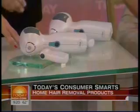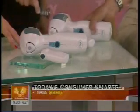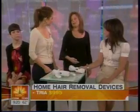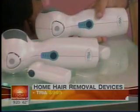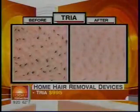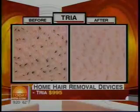This is the last one, and this is the Tria. This is almost $1,000, so we're getting up there. But this is a true laser, much like the ones that are used in the doctor's office. This is available at a retail level. You can get it at Bergdorf's, you can get it at Fred Siegel's, and that will be available in the fall. And it's $995. Yeah, almost $1,000. We have before and afters, and you see how it's going to get those follicles and really zap them out.